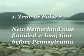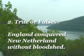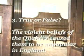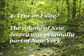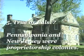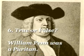True or false? New Netherland was founded a long time before Pennsylvania. True or false? England conquered New Netherland without bloodshed. True or false? The violent beliefs of the Quakers caused them to be unpopular in England. True or false? The colony of New Jersey was originally part of New York. True or false? Pennsylvania and New Jersey were proprietorship colonies. True or false? William Penn was a Puritan.